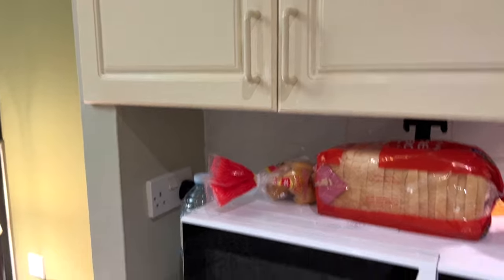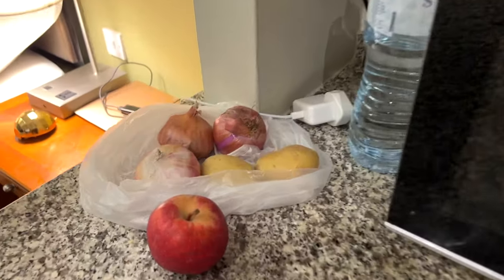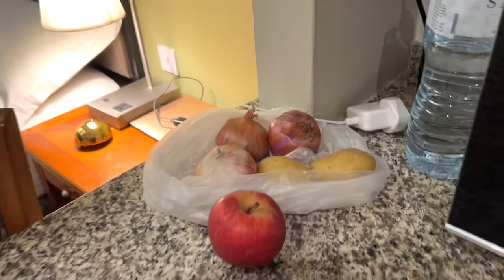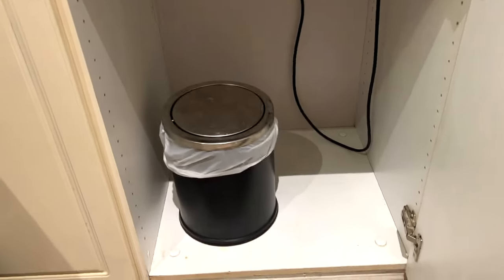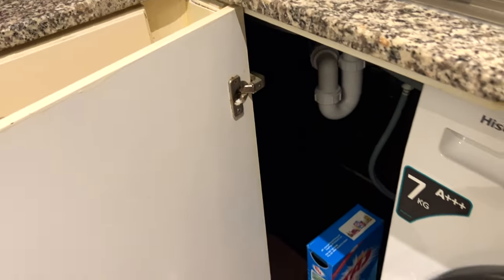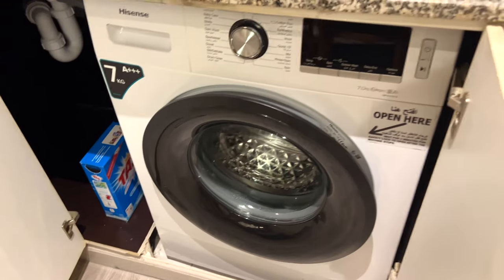A microwave oven, some onion, apple, and potatoes. More storage spaces. In here is the waste bin. A washing machine. We have a drying rack in the balcony.